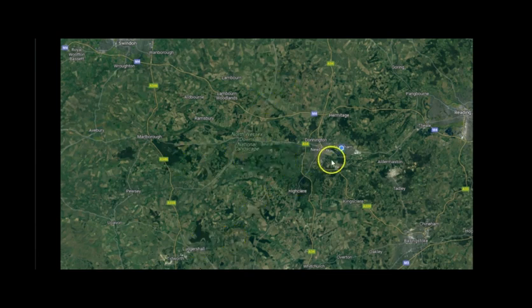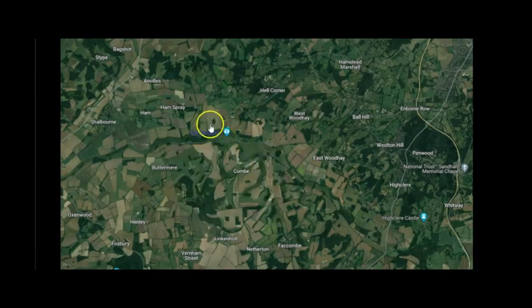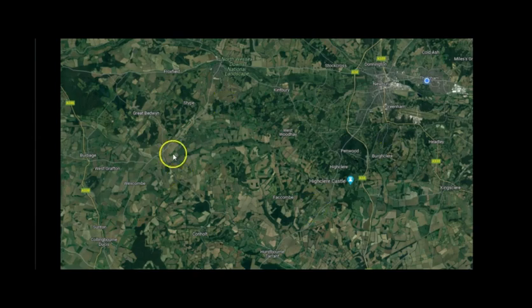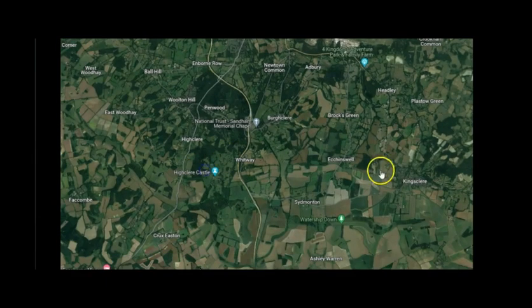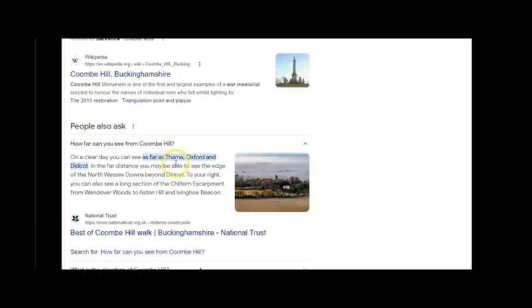And that's so confusing. Look, we've got a Combe Hill in Buckinghamshire, and the one I'm looking at with the yellow cursor is in Berkshire. And that's as far as it can see. It's got to be fairly flat then, hasn't it, if we can see that far. But anyway, I saw that and I thought it was a bit weird to put that in, but anyway.